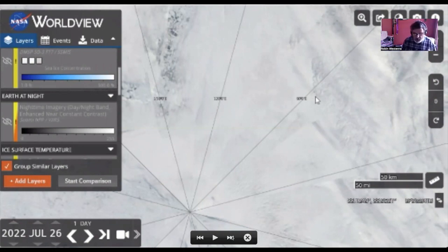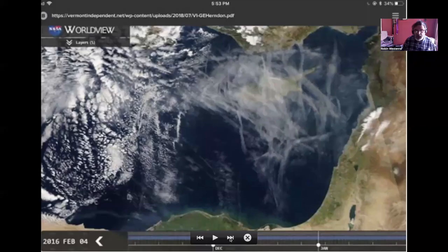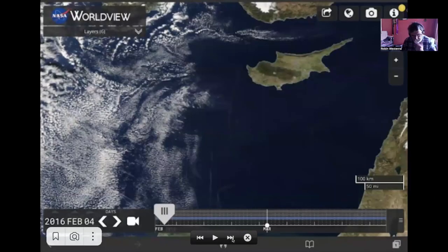However, I'll just make one extra point. In 2018, we came across a satellite picture that clearly shows what looked like chemtrails over the island of Cyprus. And so that came in a scientific paper. And then when I went to check, for this same date, this is what I found. The chemtrails had been scrubbed and we had this in its place.